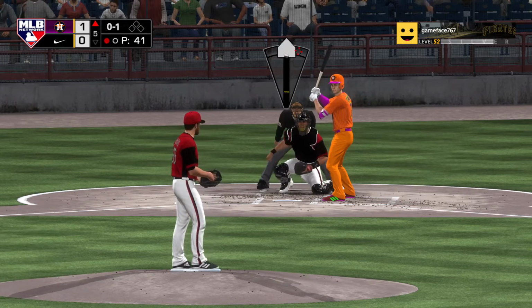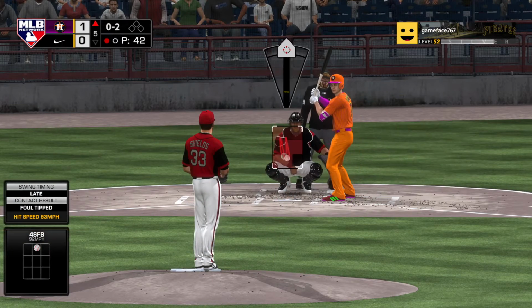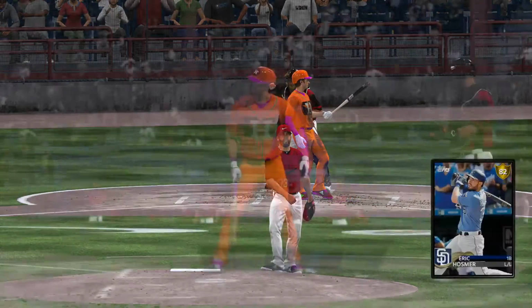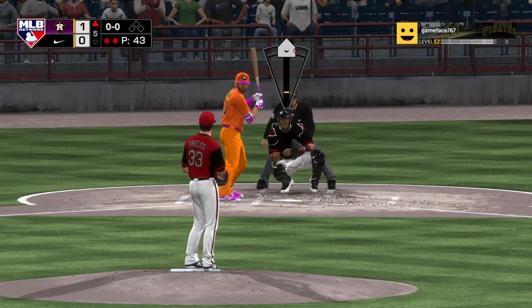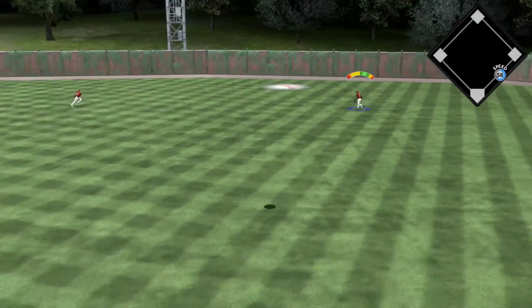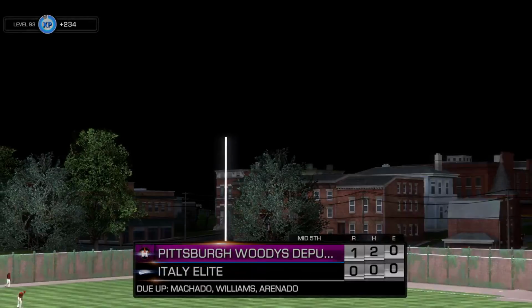0-1 the count. One out, nobody on. And this is swung on and missed, so it's 2 up, 2 down to start the 5th. Now batting, first baseman Eric Hosmer. There's a swing and a drive hit well out to right field. Robles ranging back at the track, and he makes a nice catch.